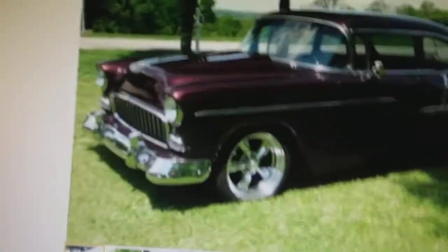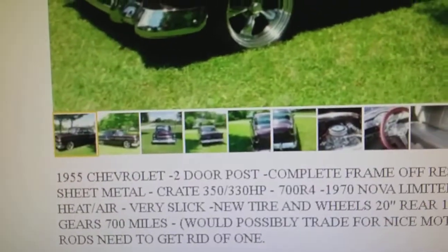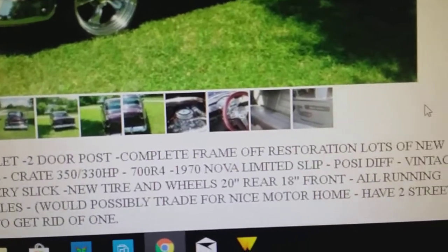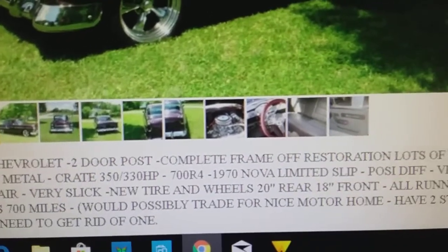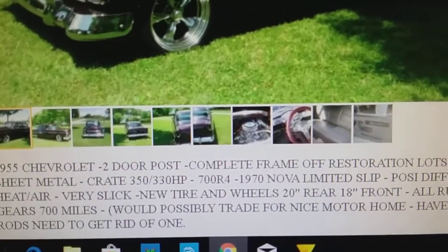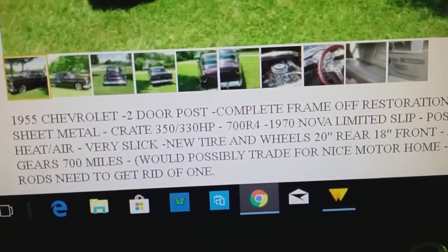See, 8-cylinder. Let's just read it real quick. We can both read it. 55 Chevy 2-door post, complete frame-off restoration, lots of new sheet metal, crate 350, 330 horse, 700R, Nova Unlimited slip, posi differential, vintage heat and air, very slick, new tires and wheels, 20-inch rear, 18 front, all running gears, 700 miles, would possibly trade for a nice motor home. Have 2 street rods, need to get rid of 1.